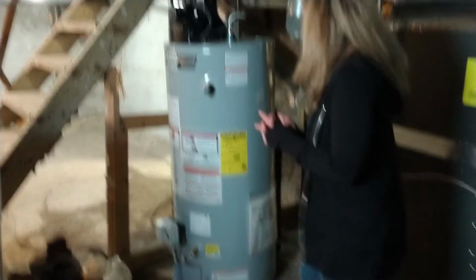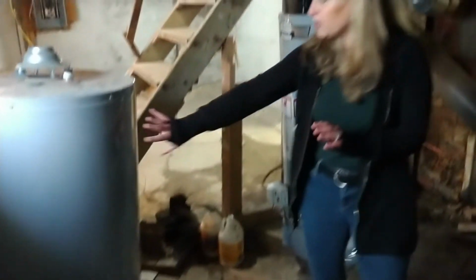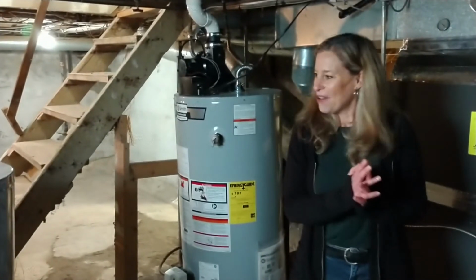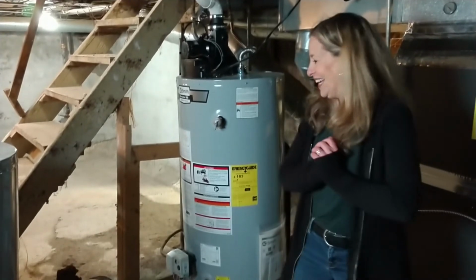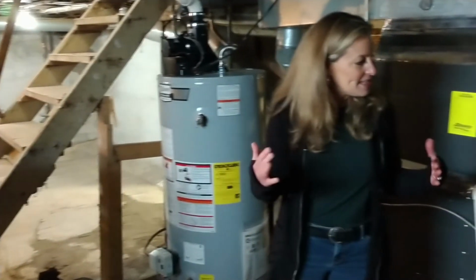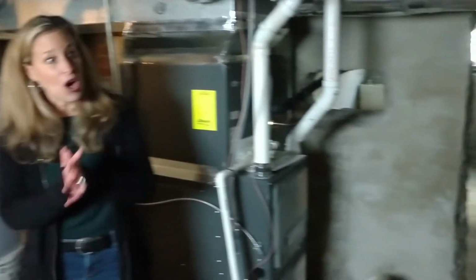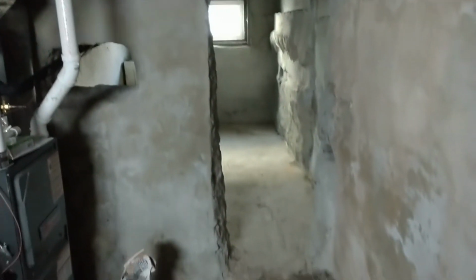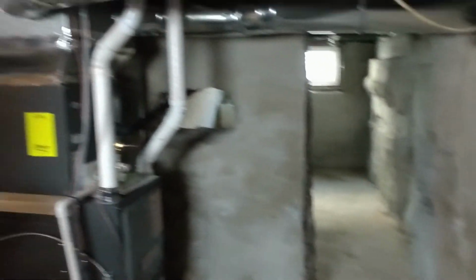There's the old hot water heater. What are we gonna do with that old hot water heater? We're actually repurposing this because it was pretty new, so we're gonna put this into our apartment building. So we're not throwing it away, we are reusing it. In addition, almost the entire basement has been professionally parged, and I know it's kind of hard to see with the lighting right now, but it looks unbelievably better.